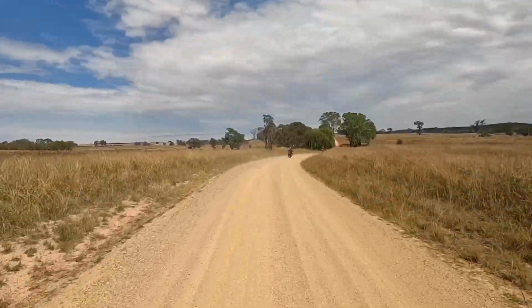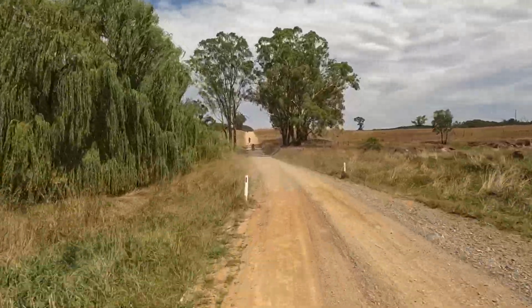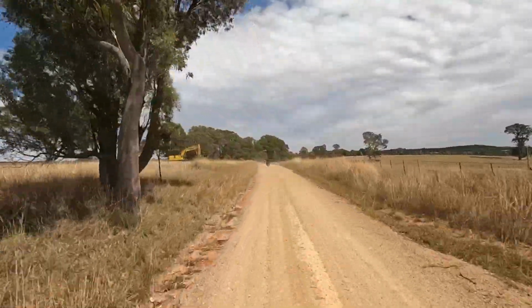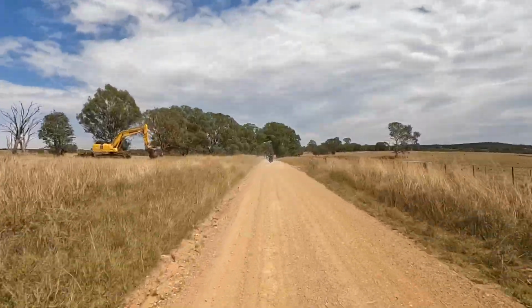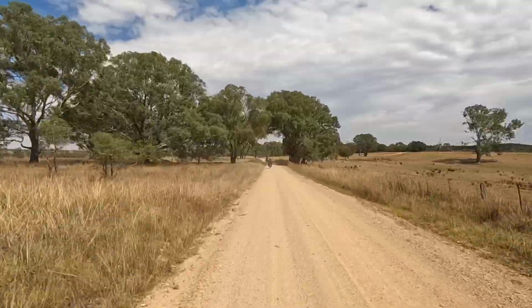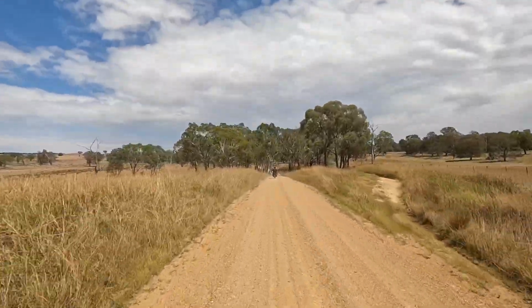Well, the rain didn't kill the dust, still a bit of dust. It's been a cool morning. It's 22 degrees for most of the way, and then as soon as we got to Boorowa it hit 30. So I've got Brian on the Africa twin behind and Stephen on another GS.